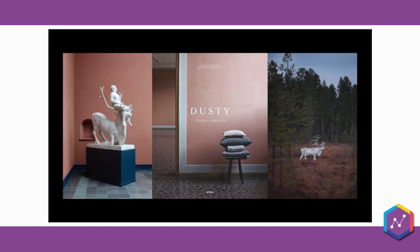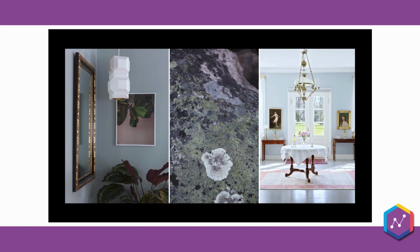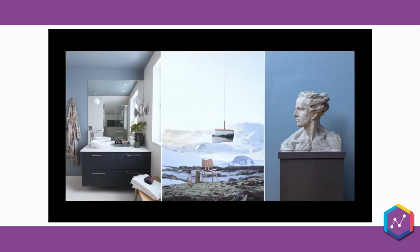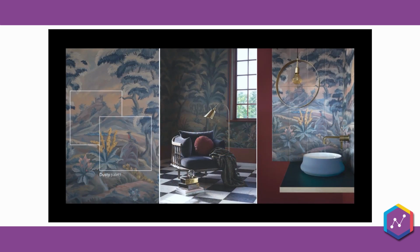However, probably the main reason why I'm here today is because I am a co-author and a photographer of a book called Dusty. Dusty is all about timeless color choices. The book documents the colors that we have been living with for hundreds of years and still do, and why it can still be a good choice to choose the same color. Dusty is all about the feeling that makes a room good to stay in. The project also led to the establishment of Dusty as an interior brand.